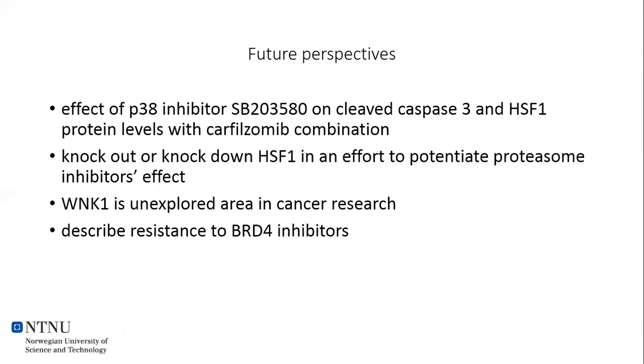Also, I have ideas about resistance mechanisms to BRD4 inhibitors based on the literature. As I mentioned in my thesis, if you go to clinicaltrials.gov today, you can see that a lot of clinical trials that involve BRD4 have status recruiting. So this is a very relevant target today. So I think it's important to start investigating potential resistance mechanisms, if this target will possibly receive FDA approval in the future.